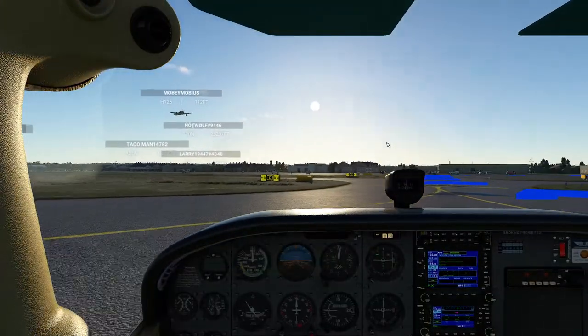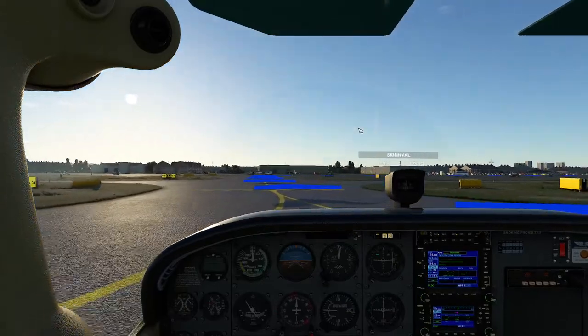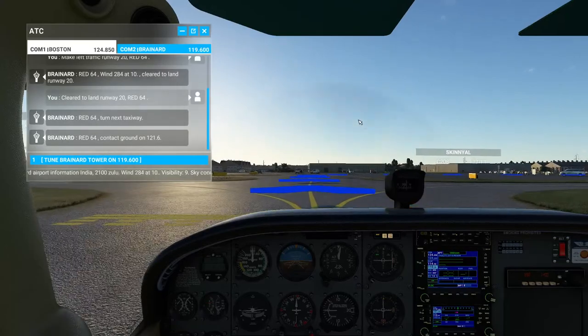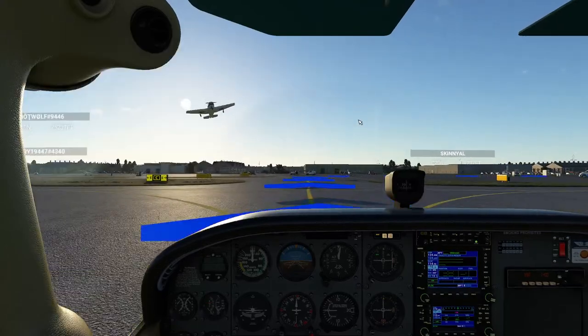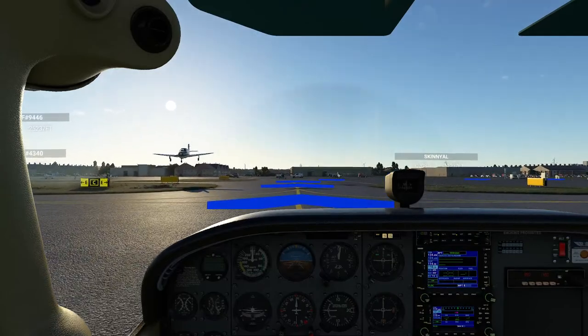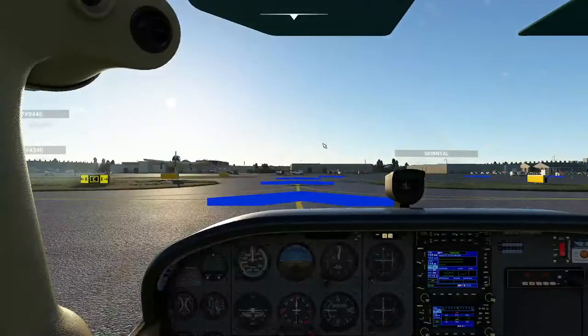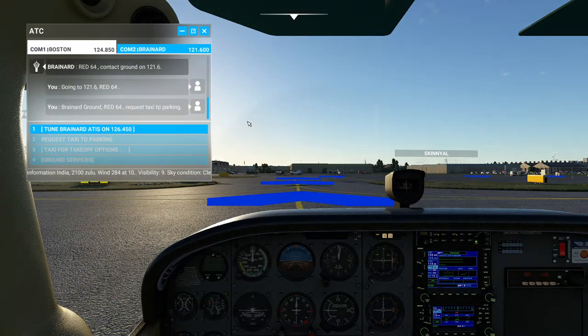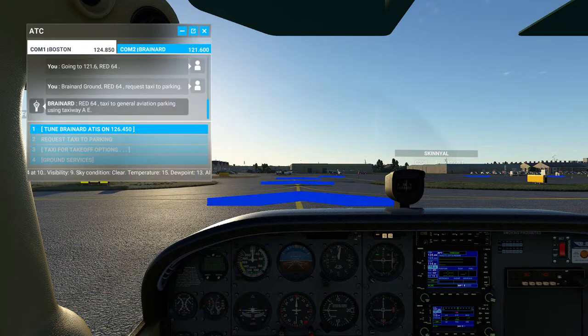All right. Now we got to call up ground and let them know we're here. Contact ground on 121.6. 121.6, Skycrafter 725, Quebec. Oh man, that was sketchy. Six red, 6-4. All right, I just got to get my tail clear here. My tail's clear? Tail's clear. Nice. Taxi to Hartford Jet Center. Brainerd ground, Red 6-4 request taxi to parking. Red 6-4 taxi to general aviation.